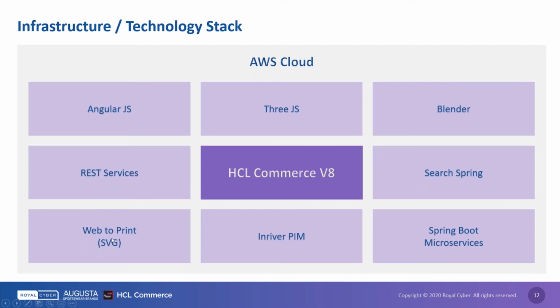And then the web-to-print solution. As Debbie was talking about, we wanted very high resolution images which need to be printed. So we created a new system for that, and the base for that is the scalable vector graphics file. We use SVG, and we built a system on top of that.